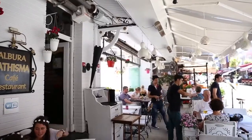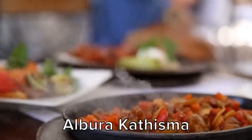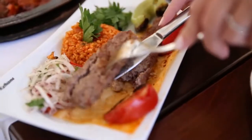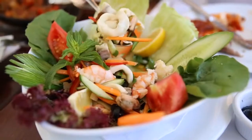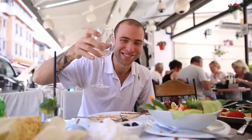So we just wrapped up having our first lunch here in Istanbul at Abura Katisma. This place serves gourmet traditional Turkish food, and if this is any indicator of what I can expect for the food of Turkey, I can't wait. They serve up several types of kebab from around Turkey. I recommend the Iskandir kebab served with yogurt. Cheers.